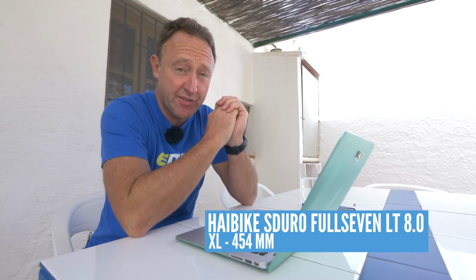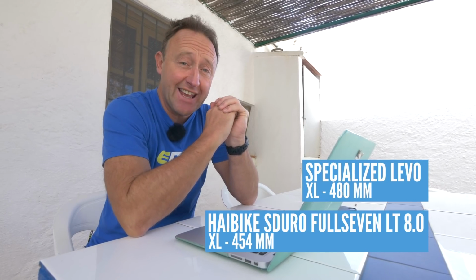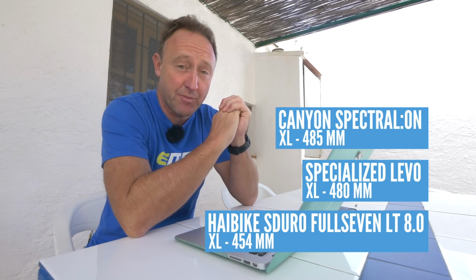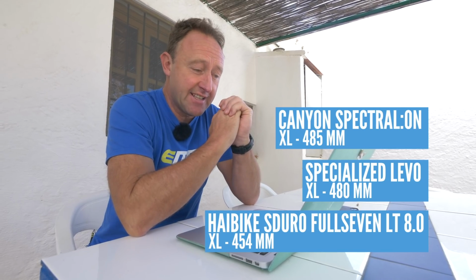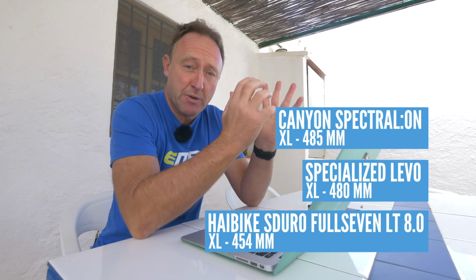Let's have a look at the differences in reach then between brands and for one size. Now, the size XL in a Haibike Full 7 is 454 millimeters. A Specialized Levo in size XL is 480, and a Spectral On from Canyon in the same size is 485. So as you can see, there's quite a difference between brands. So it's actually quite difficult to make a generalization when it comes to reach.